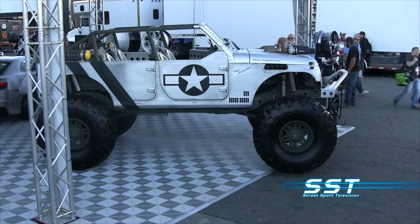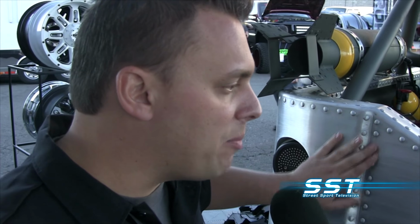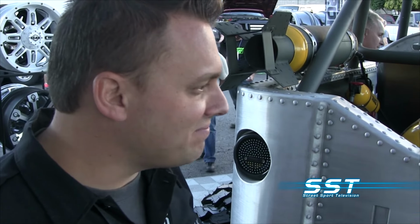Yeah, it's fairly lightweight, but we actually hand bucked all these rivets to give it that old World War II airplane look. Yeah. Well, thank you so much. We totally enjoyed having you on the show. Thank you very much.